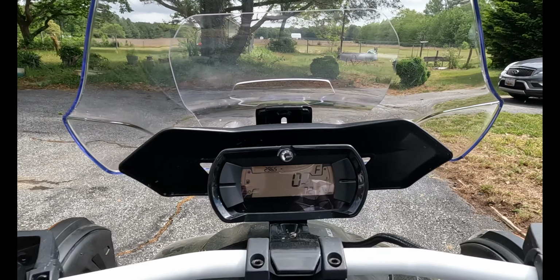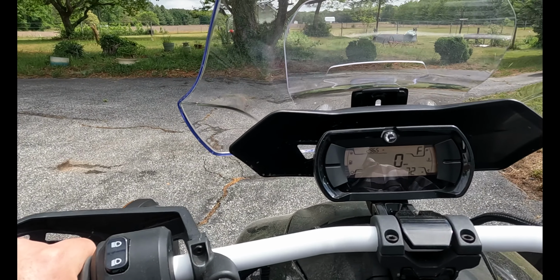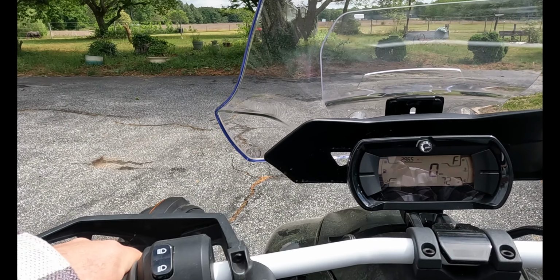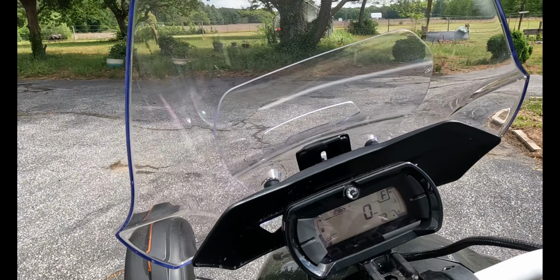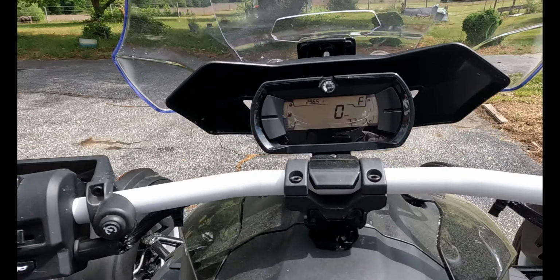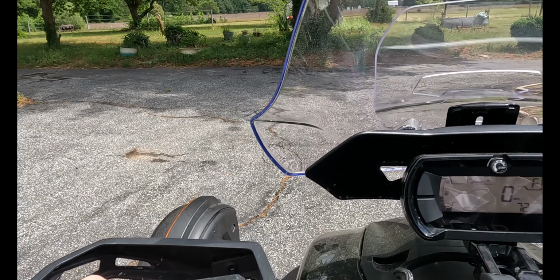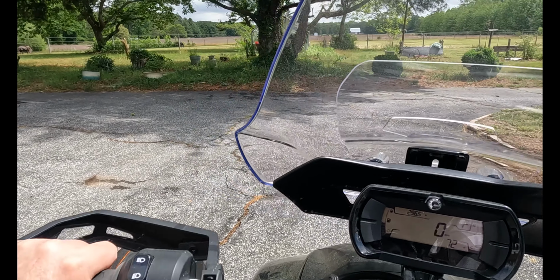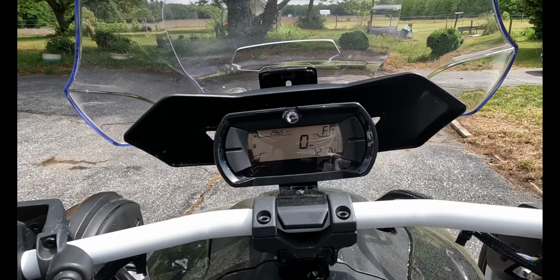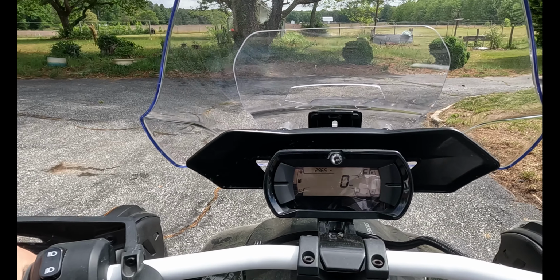Alright, I got the stabilizer on and it is turned all the way up to its max setting, meaning it's got the most resistance, and it takes a bit of muscle to turn the bars when it's set that way. It's like a car with power steering, where I'm assuming once we get rolling here it'll be a little easier, but for parking and stuff, yeah, it takes a bit of effort. So let's get going and see how it does.